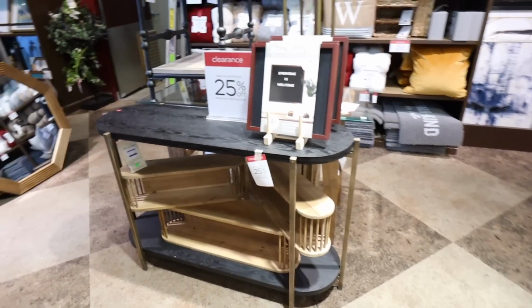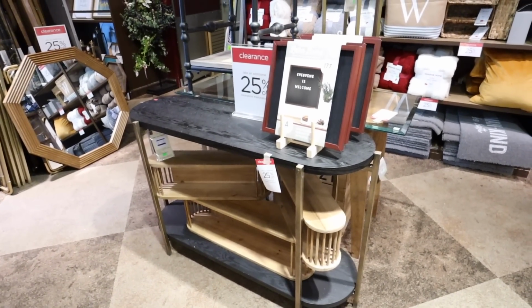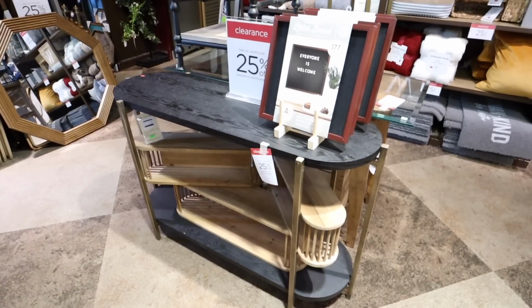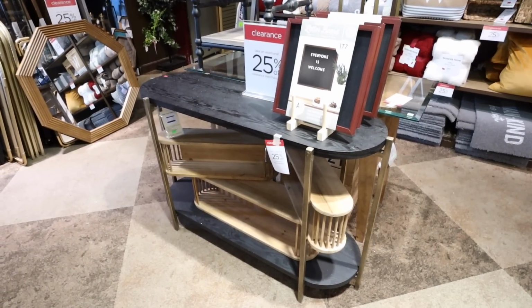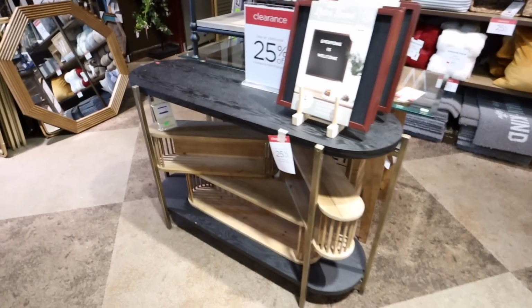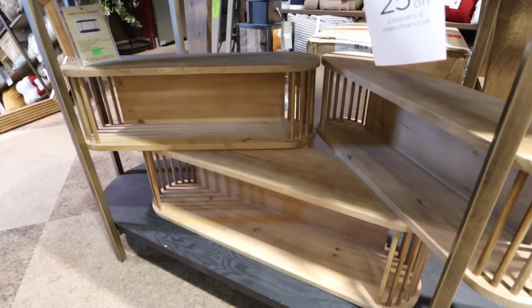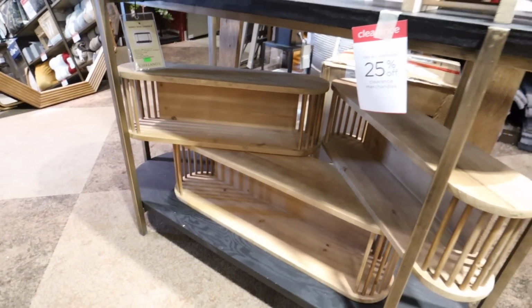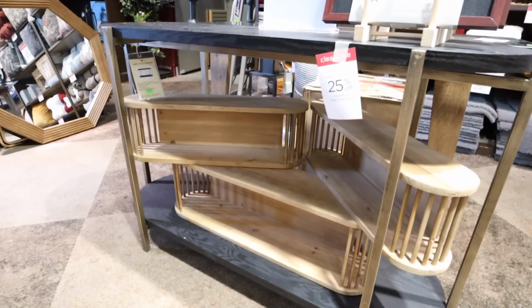This round console table is really cute. It is like a black wood grain with gold accents. This would look so great in my house. It's originally $300, marked down to $220 with the additional 25% off on top of that price. These shelves are also really, really cute. Shelving can be so expensive. I love that you can decorate on top and on the inside. Those are really nice as well.